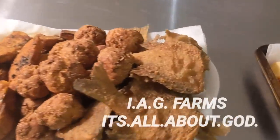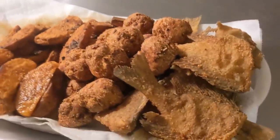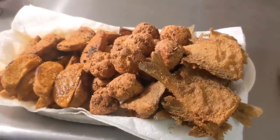But yeah, that's it. We catch, clean, and cook. We completed it, y'all. We did it. We didn't know if we were going to be able to do the whole catch, clean, and cook part, but we actually did it. Catch, clean, and cook. We did it.